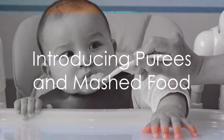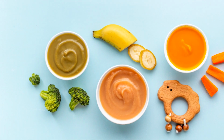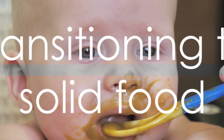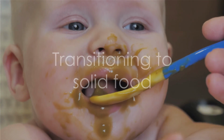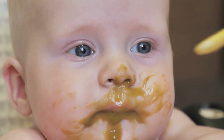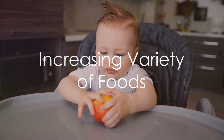The second step involves introducing purees or mashed food. Start with foods that are easy to digest, such as banana, apple, and sweet potato. At this stage, solid food is more about getting your baby used to different tastes and textures, rather than replacing breast milk or formula.